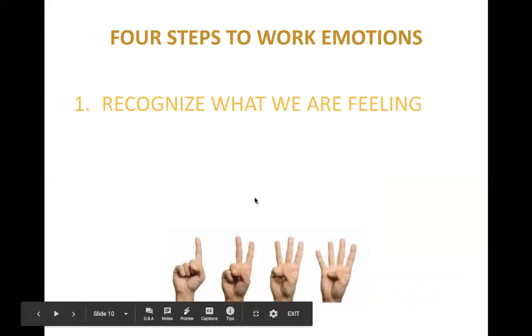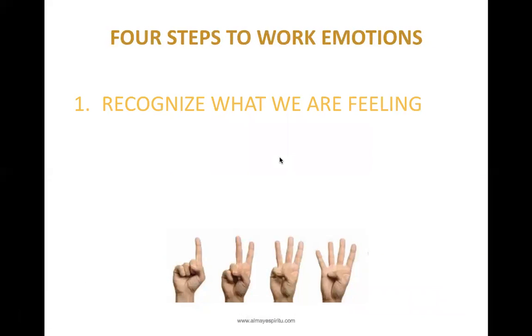But before, let's quickly review the 4 steps that we will be practicing in working with the emotion. The first step is to recognize what we're feeling. So what are we feeling? We give it a name: anger, sadness, irritation, joy. So it can be either on one side or the other side, the ones that feel good and the ones that don't feel as good. So we recognize what is happening. We give it a name.